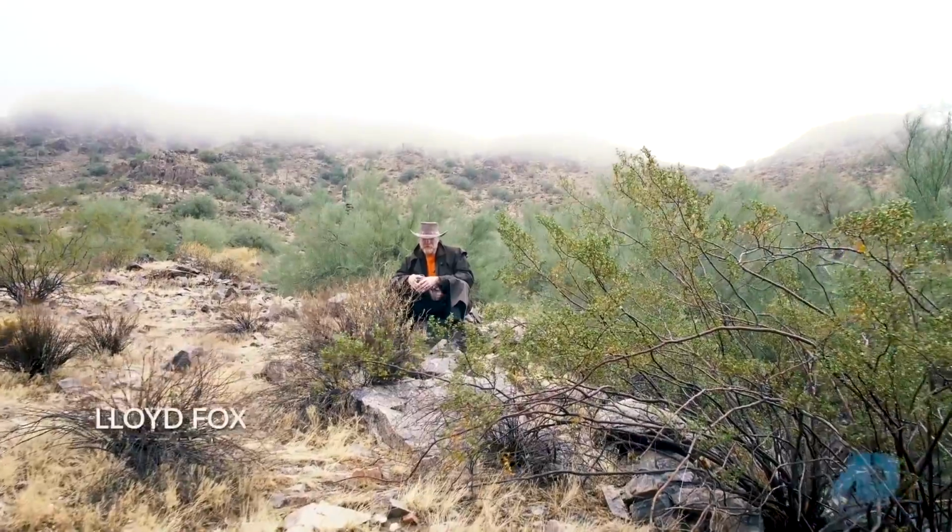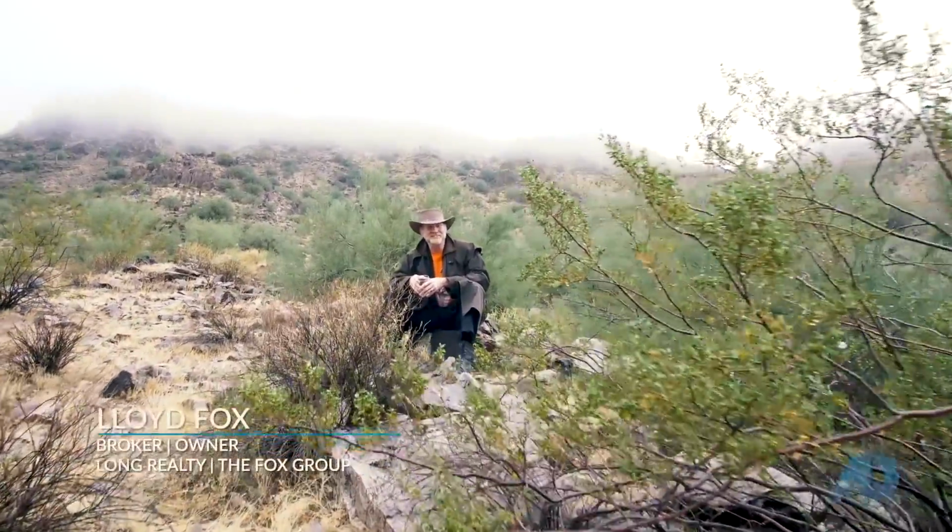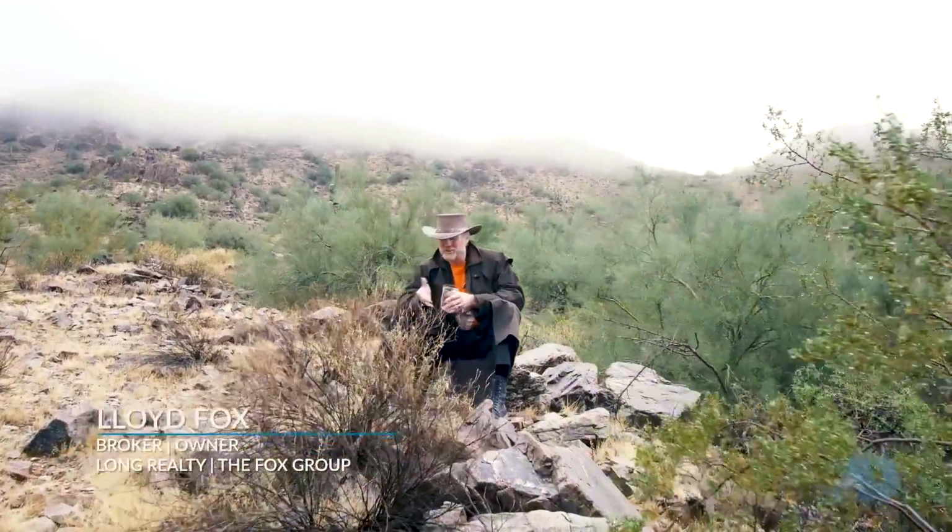Have you ever wondered how nearly 5 million people survive in the middle of a desert? Here in the Valley of the Sun, it's this wonderful resource that we don't get a lot of here. It's called water. Today's a rainy day. Next thing you know, we're going to be calling it a dry rain here in the middle of the desert. But the bottom line is, how do we take such a precious and scarce commodity in the state that we live in and not only survive, but thrive? I'm Lloyd Fox, Long Realty, the Fox Group, and today we're going to answer those questions.